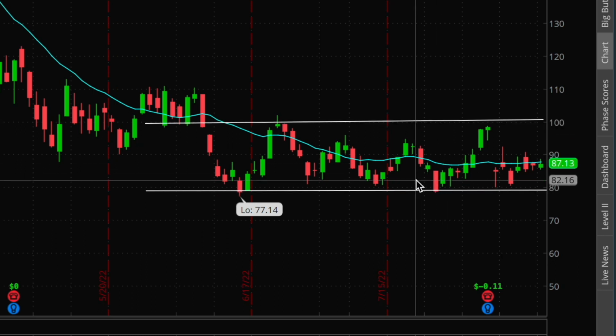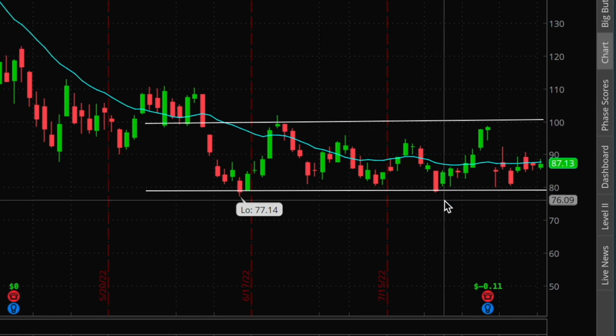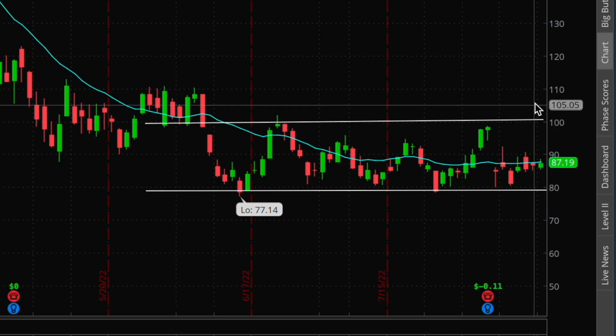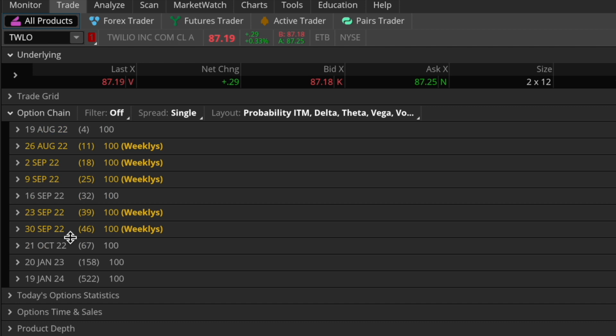And typically for me, I do like to be on the safer side of things, so I'm basically going to sell my call strike above this resistance and my put strike below this support, right? So basically in doing so, I'm just giving myself a little bit of cushion, so to speak, in case TWLO decides at least briefly to break out of this range. And so with that being said, now we'll come back to the trade tab here and take a look at the option chain for TWLO.